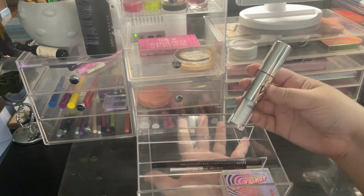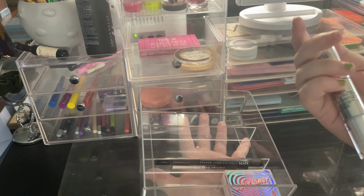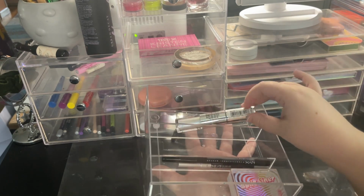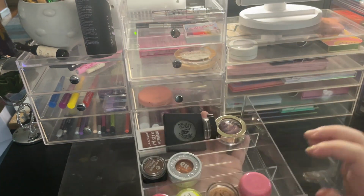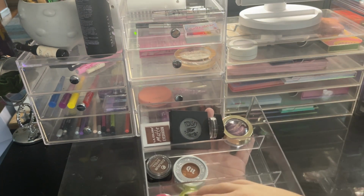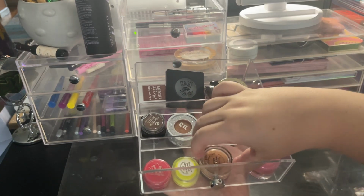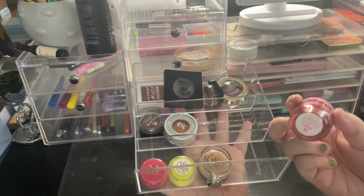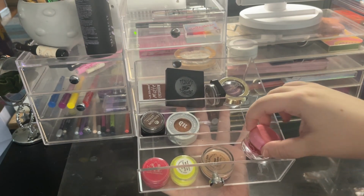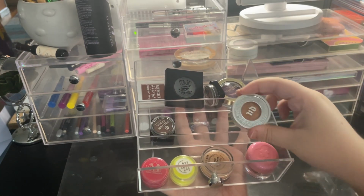And then from LA Girl, I have the Dream Glitter Iridescent Liquid Eyeshadow in Iridescent Dream. And then, last but not least, I have mini eyeshadows. So, I have two pigments from Midas Cosmetics. I have the red and the yellow from Bare Minerals. The eyeshadow in Good Fortune from Sugar Pill. This is Solar. Solar is gorgeous. From Urban Decay, I have Power Trip.